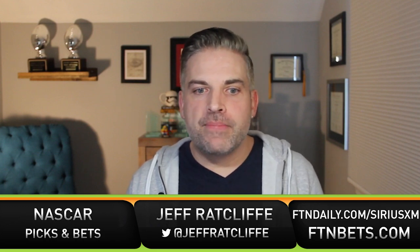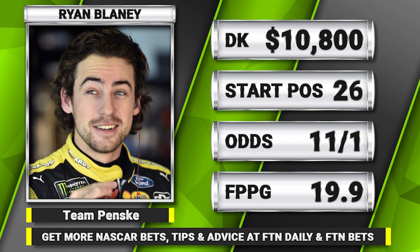Another driver who's likely to have heavy exposure, might be one of the most heavily owned, is Ryan Blaney. And really it's because of where he's starting. He's starting all the way back in P26. So he offers a lot of place differential potential. If he places up, let's say in the top 5, those are massive points that he's gaining there in place differential.